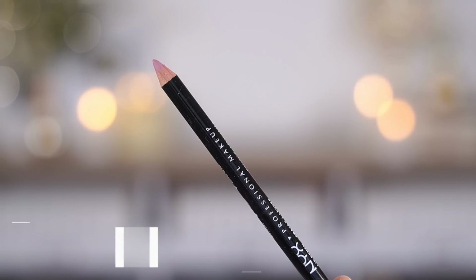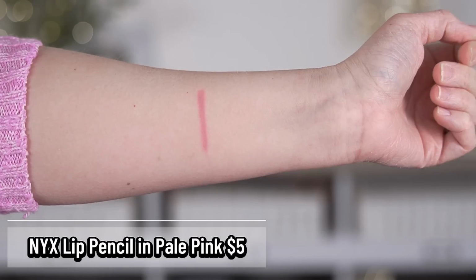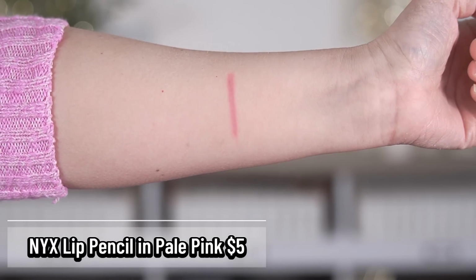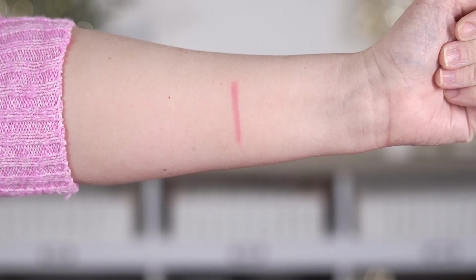And for today's liner, I'm going to use the NYX lip pencil, and this is in the shade Pale Pink. These pencils are so good, and they're only like $5, so they're very inexpensive. But I find that they have that perfect balance of creaminess, but also more stiffness at the same time, because when you have a lip liner that's too creamy, it's not really going to stay in place.